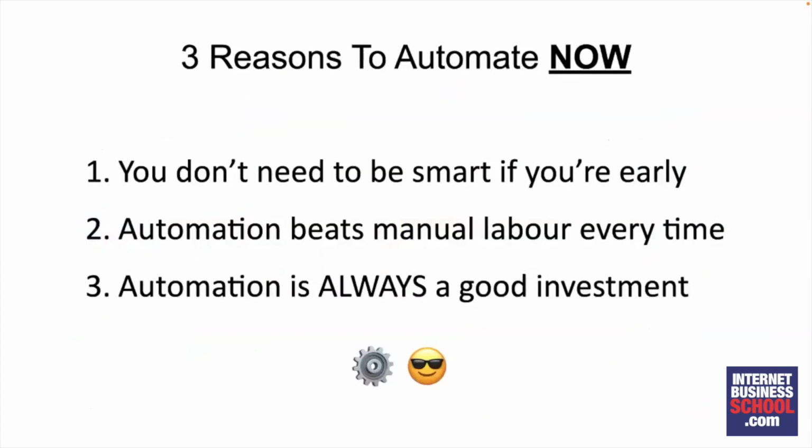Three reasons to automate right now, and I do mean right now. Number 1, you don't need to be smart if you're early. Number 2, automation beats manual labor every time. Number 3, automation is always a good investment. I don't know anybody who's invested into automation and it hasn't worked out for them.